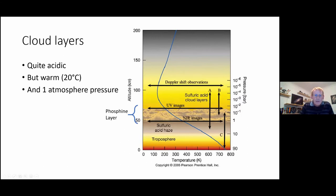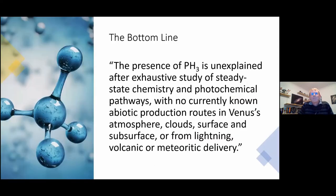So that's about all I've got to say. I was just going to finish up with this last quote. This is direct from the Nature paper. So this is the bottom line that they say: the presence of phosphine, PH3, is unexplained after exhaustive study of steady-state chemistry and photochemical pathways, with no known abiotic production routes in Venus's atmosphere, cloud surface, subsurface, or from lightning, volcanic, or meteoritic delivery. So they've been through all the possible ways that you might generate phosphine, but once it gets into the atmosphere, the ultraviolet light will quickly split it up and combine it with other things in the atmosphere.